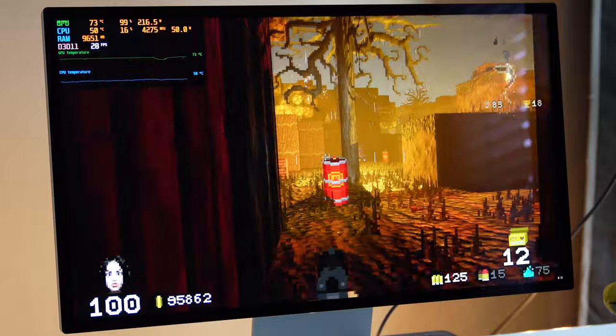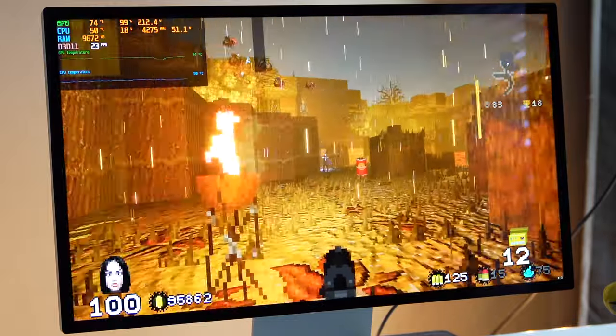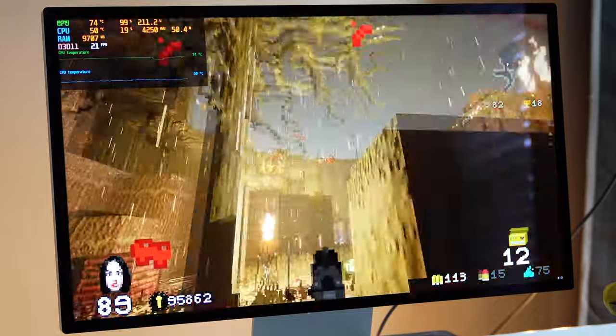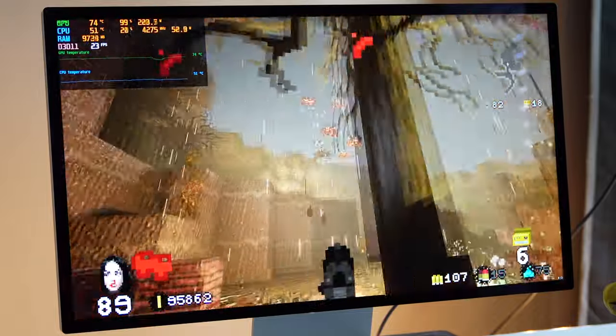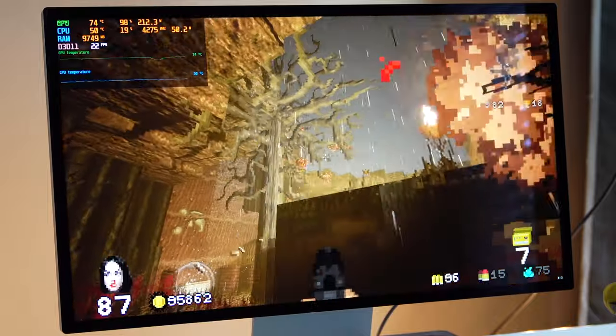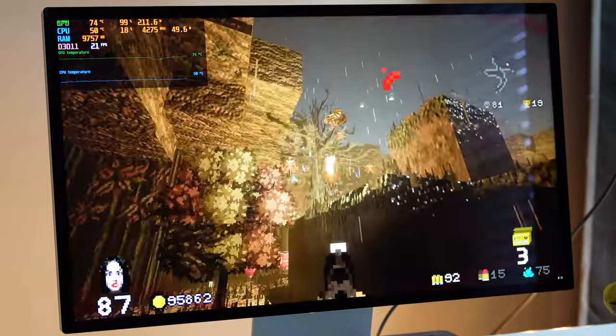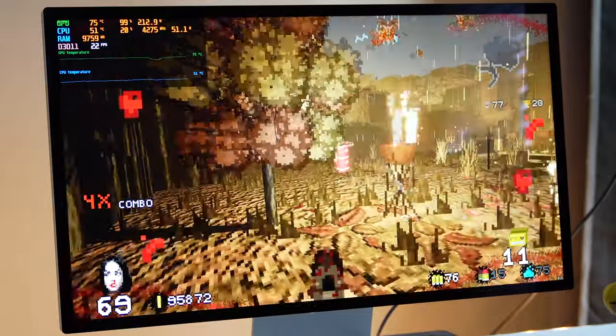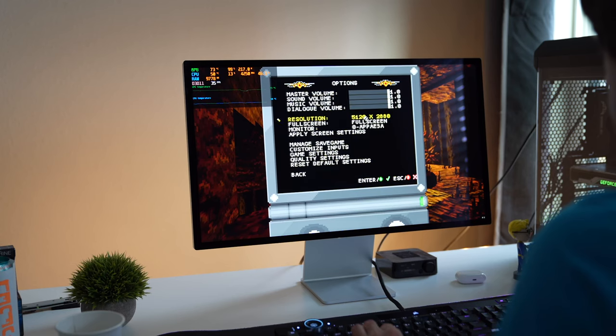We're getting about 30 frames per second, which is quite low. Honestly, for a game like this, 22, 23, there is lots going on the screen right now. But yeah, this is like under 30 frames per second. Pretty bad experience. Okay, so let's drop it down to 4K.